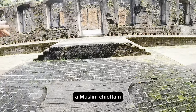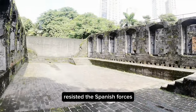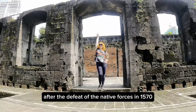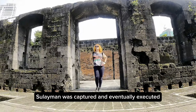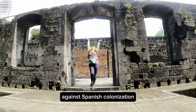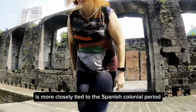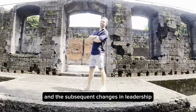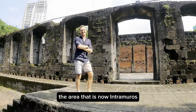Raja Sulaiman, a Muslim chieftain and leader of Manila before the Spanish colonization, resisted the Spanish forces led by Miguel Lopez de Legazpi. After the defeat of the native forces in 1570, Sulaiman was captured and eventually executed. His name is associated with the resistance against Spanish colonization. While Fort Santiago itself is more closely tied to the Spanish colonial period, Raja Sulaiman's resistance and the subsequent changes in leadership are part of the historical narrative that unfolded in the area that is now Intramuros.